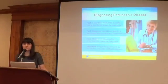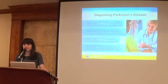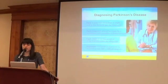And in terms of diagnosing Parkinson's disease, we don't have any type of blood test or any kind of diagnostic marker. We now have a DAT scan, which I've been using more and more. It has been very helpful in some tricky times when I'm not 100% sure. But in general, it's a clinical diagnosis.